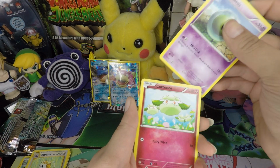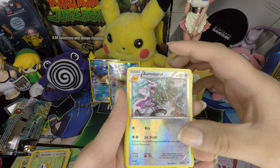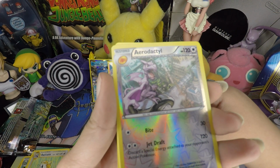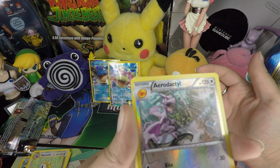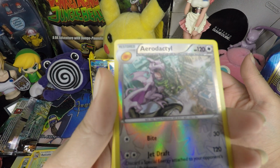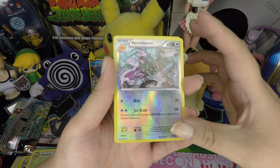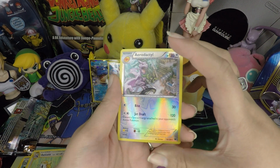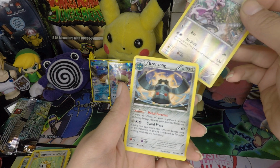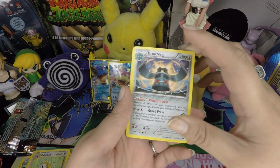Solosis. Cottonee. Ooh, that's fucking sick. Look at that artwork, guys. It's a reverse Aerodactyl, and I have the amber, too, in this pack. Look at that. So dope. That's pretty rad. It's like a gargoyle. Anyway, my rare is Bronzong.